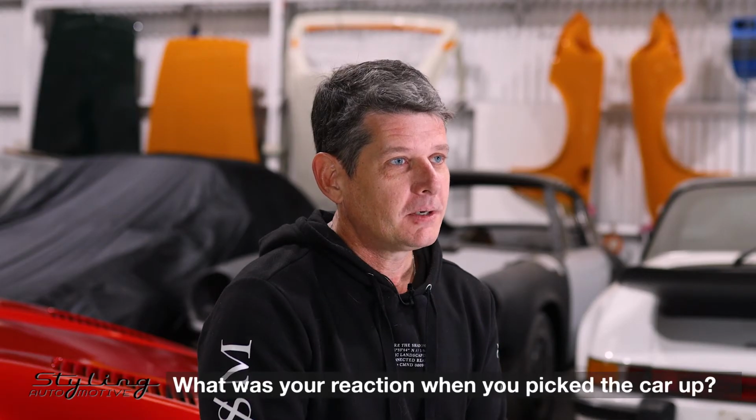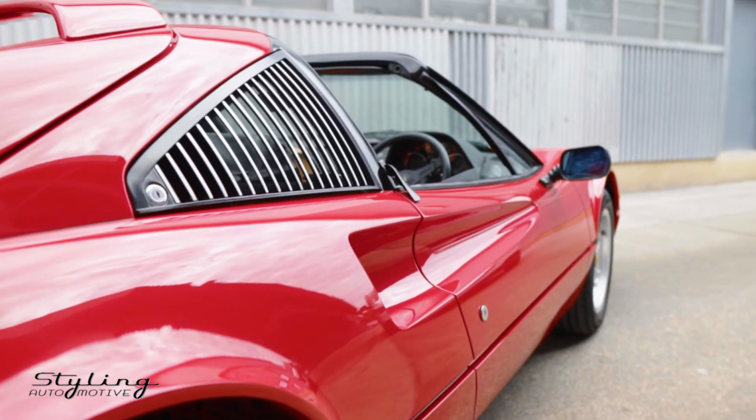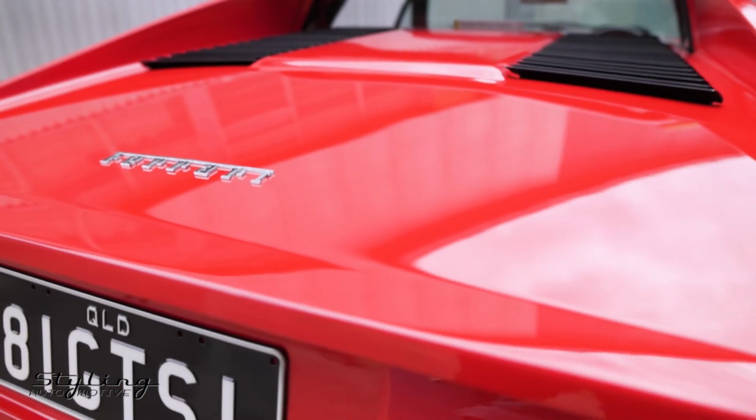They're prone to rust. When I picked up the car, wow, it was really shiny. That's what I kind of remember. The colour was absolutely spot on. The deep red that I was looking to get, I got. And yeah, I just couldn't wait to get it back home and put it all back together.